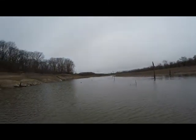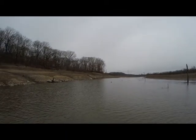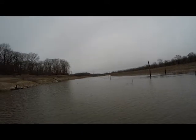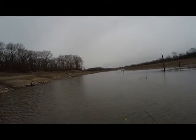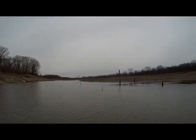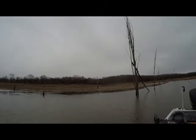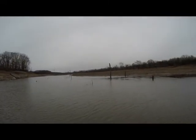I noticed when I came into the mouth of the creek, the water just kept getting warmer and warmer and warmer, so I kept following it. And now I'm way up the creek. Again, not where they should be, not where I expect them to be, but I mean, got about 8 to 10 degrees warmer water up here. I mean, that makes it hard to avoid.